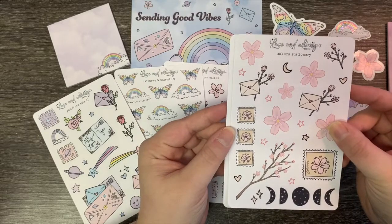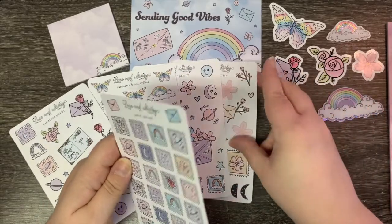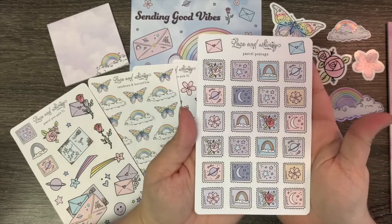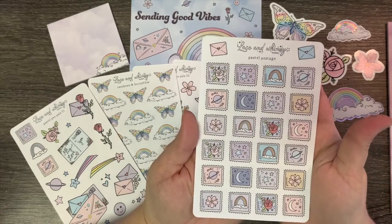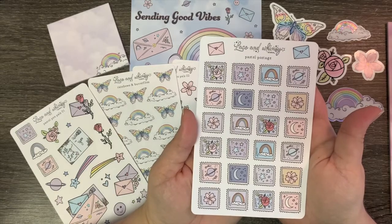This is super cute. And then the last sticker sheet that you get for the month, oh, those are so cute. They look like little stamps. Look at that. So this is the pastel postage sticker sheet.